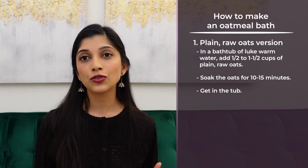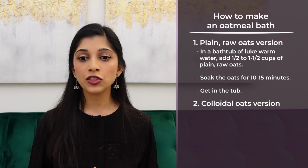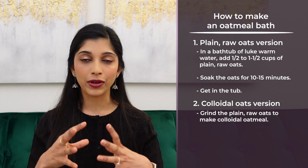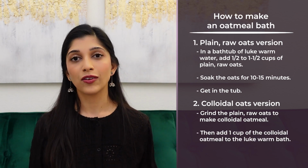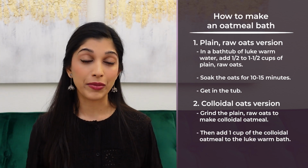The other way to have oatmeal baths is to actually make colloidal oatmeal at home. So you basically grind raw plain oats, and then it becomes this colloidal oatmeal, which is a more powdery form of oatmeal, and then you can just add 1 cup of colloidal oatmeal to the bath, and this makes the oat dissolve better in the water, so it makes it more effective.